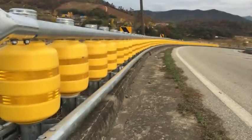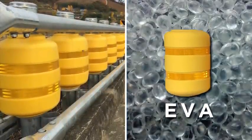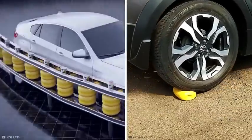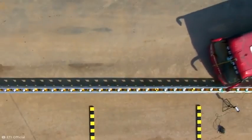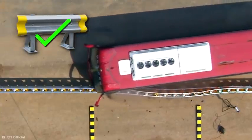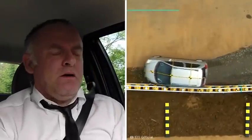The rollers themselves are made from a material called ethylene vinyl acetate, or EVA for short. EVA's rubber-like structure and lightweight form means that the rollers aren't easily damaged, even when they're hit by heavy vehicles like trucks and buses. Everything about the design helps to propel the vehicle forward, which is what traditional crash barriers do, only not this efficiently. So if you ever find yourself head-on with one of these, just roll with it.